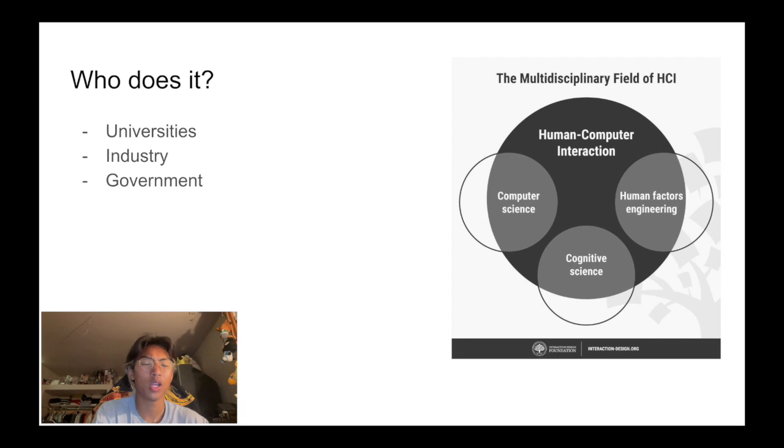So, who uses HCI? Who researches it? Who does it? HCI is a multidisciplinary field that involves researchers from a variety of backgrounds, including computer science, psychology, engineering, design, and human factors. HCI researchers may work in academia, industry, or government, and their research may focus on a range of topics. Some universities have specific programs and departments focused on HCI research, while others may have researchers working on HCI topics within computer science, psychology, or other departments.